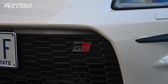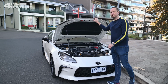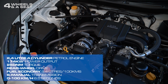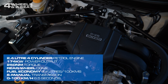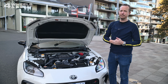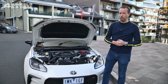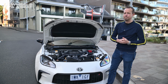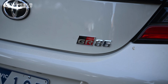Under the bonnet, both cars have the same Subaru-made 2.4 litre four-cylinder boxer engine that is naturally aspirated and outputs 174 kilowatts of power and 250 newton meters of torque, 0 to 100 in 6.5 seconds, which is not hugely quick, but in a car this small and this low to the ground, it actually does feel a lot faster. Combined fuel economy comes in at 9.4 litres per 100 kilometres, which is not exactly efficient. Power is driven to the rear wheels only via a 6-speed manual transmission.